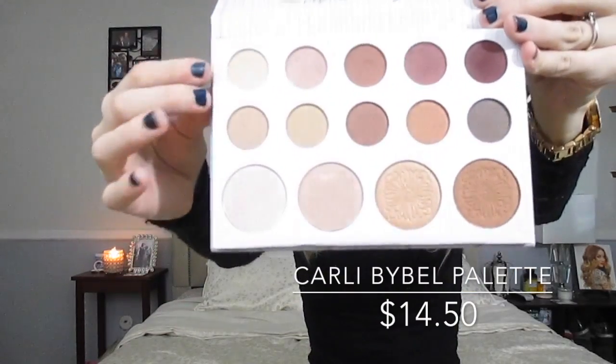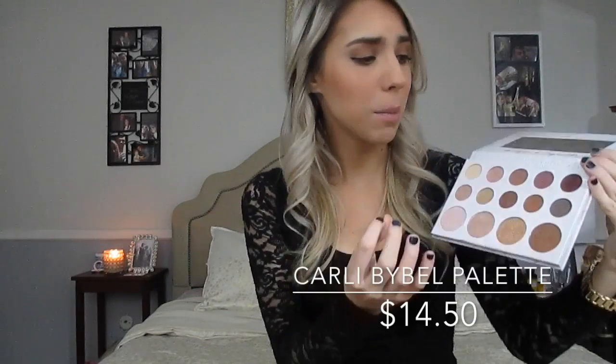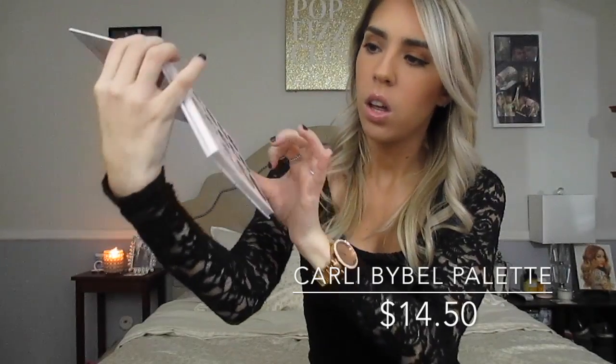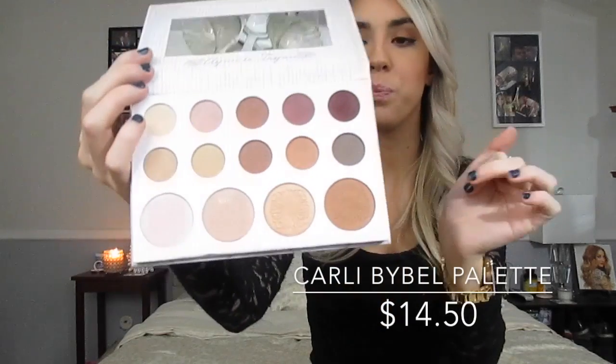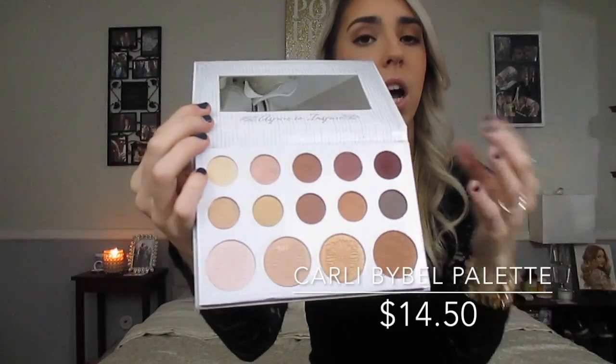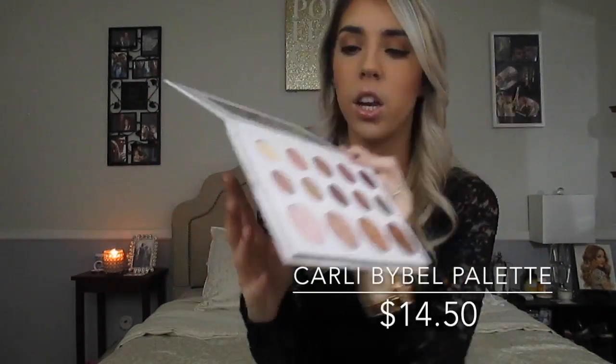So the pan size is smaller, as you can tell, but honestly I don't mind it because I only paid $15 for it. I don't mind that the pan sizes are maybe the size of a quarter, probably a little bit smaller, because the quality of the shadows is so amazing and you don't need a lot, and they are so incredibly pigmented. It's so crazy. So you're getting 10 eyeshadows, you get a few mattes in here along with the rest. This whole bottom row is shimmers, I believe. So you're getting great quality shadows, and a very nice, diverse range of shadow colors in here and everything.